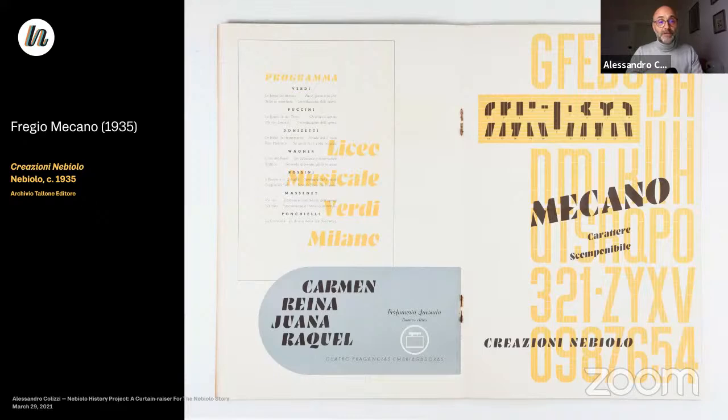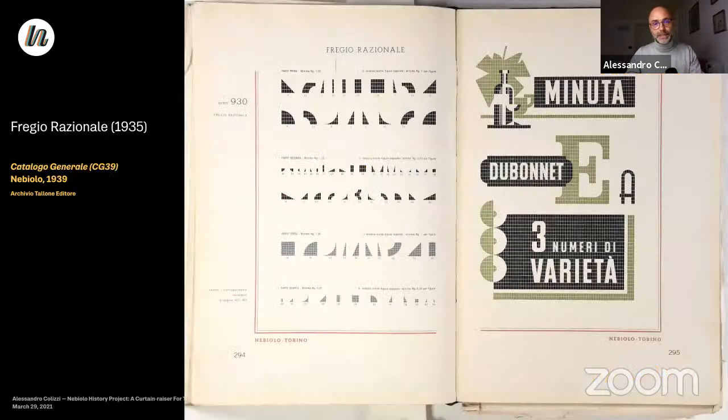Then we have Fregio Meccano and Fregio Razionale, both released around 1935. Practically nothing is known about these geometrical modular typefaces, which are a kind of weird experiment where the typographer was supposed to combine these bits of lead elements into letterforms freely, which was really amazing and way ahead of its time. This is Meccano and this is Razionale.